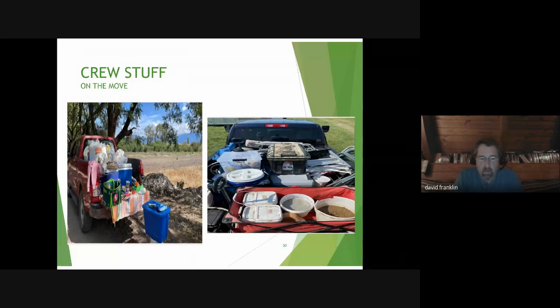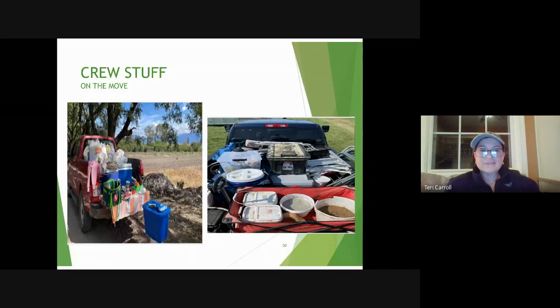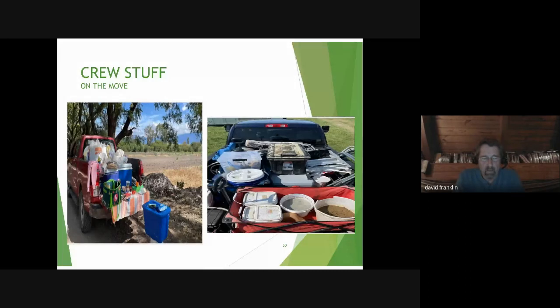Crew vehicles, same thing, just on a larger scale. The red truck, is that the Mexico picture? Yep, that's the one in Mexico. One of the junior girls that rides with us, her and her family were down in Mexico, and she did a couple little rides down there, and they said basically crew in there is the same as it is here. Food's a little different, but otherwise exact same process. You pile it all in the truck and go where you need to be.